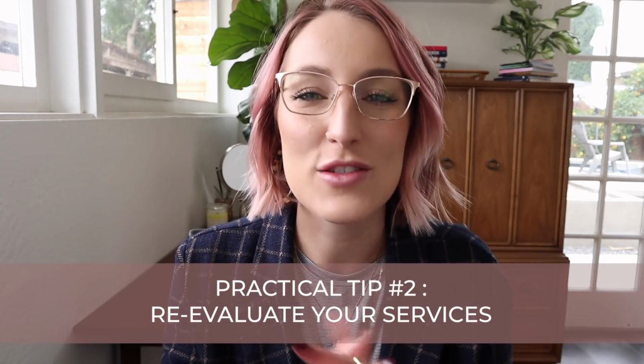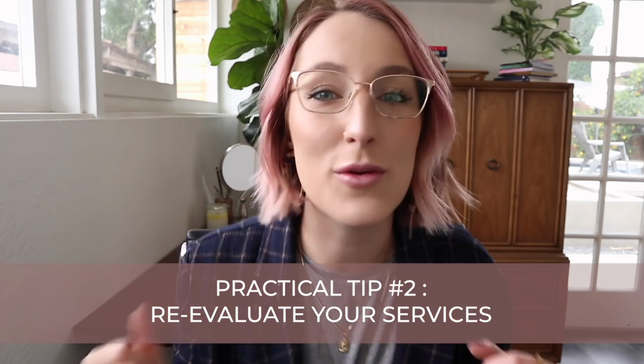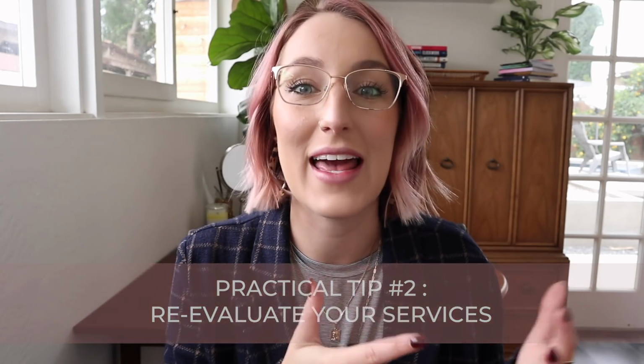Practical tip number 2 is reevaluate your services. So I want you to think about, maybe when you bring in that model, or even as you're doing a client this week, I want you to think, how can I make this faster? So often I see other hairstylists and they're sectioning out the hair and they're clipping it up and they clip it away and then they foil some hair and then they clip it every single time. So they're putting in a foil, clipping it every single time. And if you're doing things like that, that's going to slow you down.